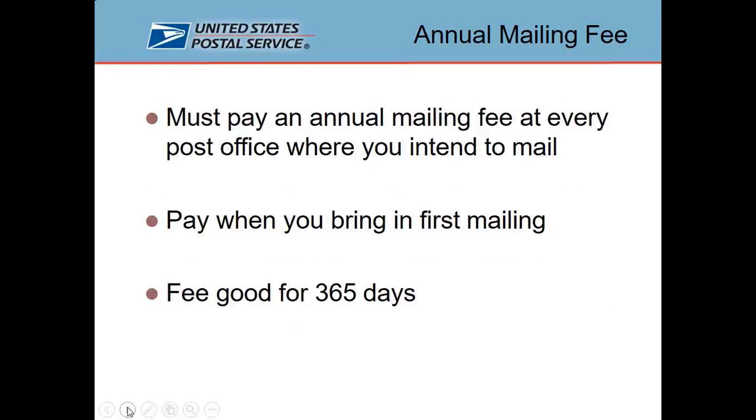Annual fees must be paid at every post office where you intend to mail. Pay when you bring in the first mailing and it is good for 365 days.